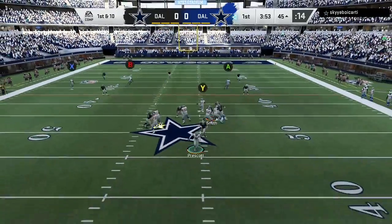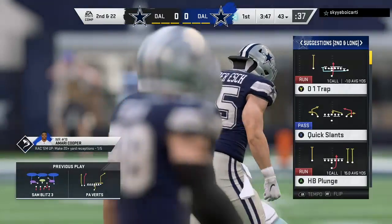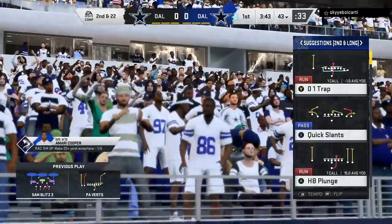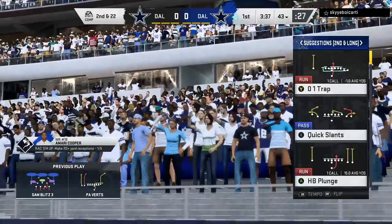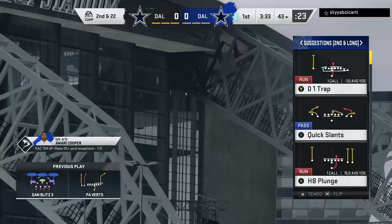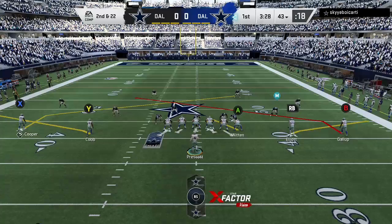Play action to Elliott. Here's Prescott. And he can't get rid of it. He's taken down. Leighton Vander Esch wreaking havoc with a sack. And here the pressure from the outside linebacking spot. Normally when that happens and they're able to get home, that means the other guys on his team helped him out a lot, that they occupied people to allow it to be no less than a one-on-one situation, allows him to get home. That huge loss on the sack makes this job much more difficult.